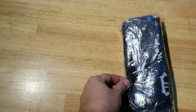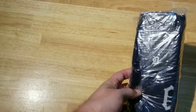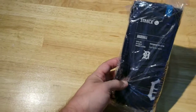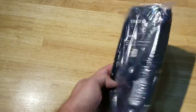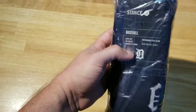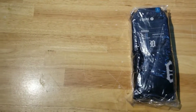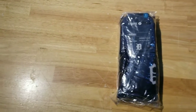And sorry for the glare on the plastic bag, but let me see here. We can hold it maybe a little better. Either way, just the Detroit baseball team logo, this logo on the socks. Nothing else special about them other than just their favorite team, hopefully.